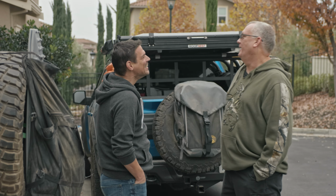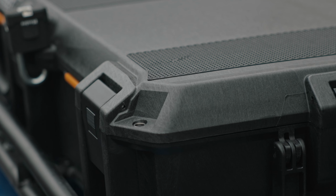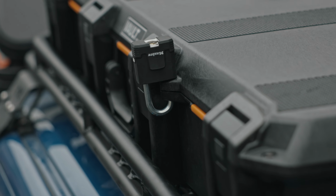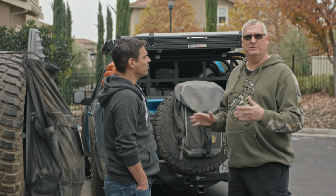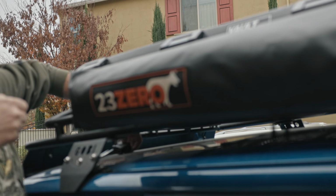So yeah, anyway, now on the rack I put a couple Pelican gun cases up there, and the vault system. Now I've got all my stuff that I don't use every trip. Part of this whole overlanding shakedown is just figuring out what you use, what you don't use, what you need, and how to best organize all your stuff. The game of Tetris, right? We all keep playing it.